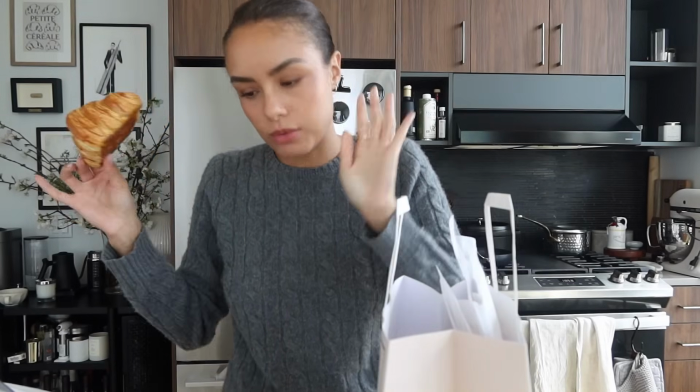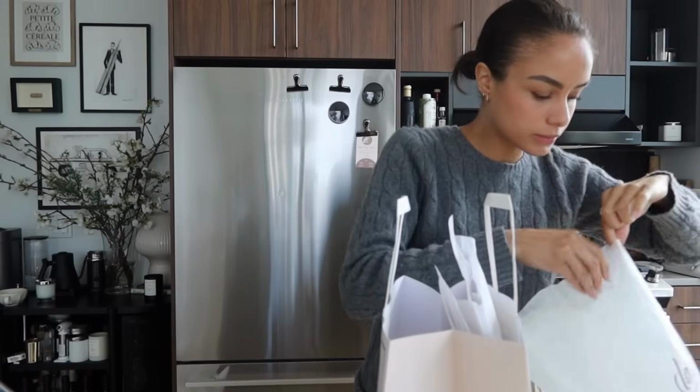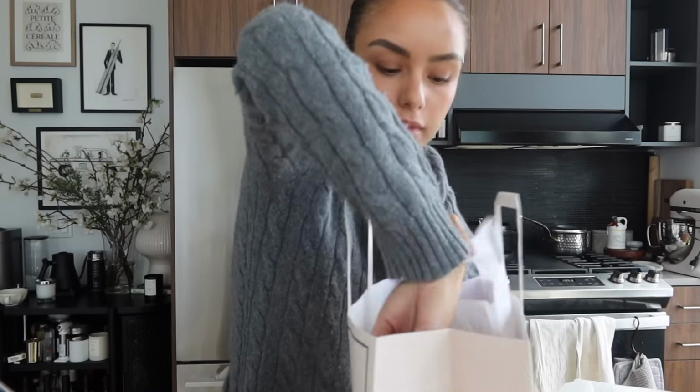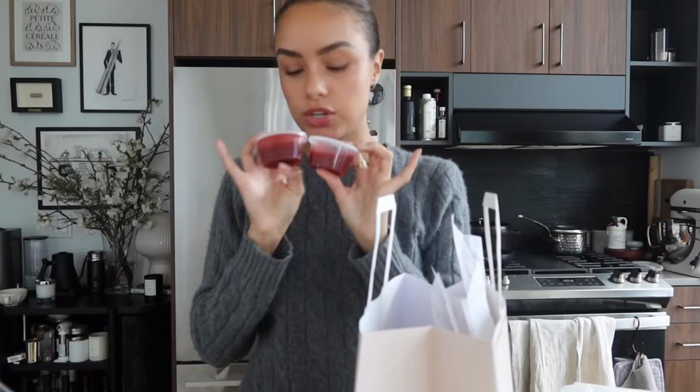So this is what the croissants look like. They are so perfectly buttery and flaky. They're amazing. I got two of these, one for me, one for my assistant. And then they also gave me two of these amazing strawberry jams that they make. I have a feeling that these are probably preserves because it's not super sweet, but it's very good. So I'm going to plate some of that up.